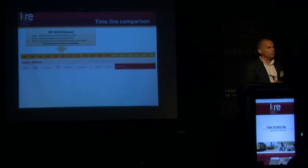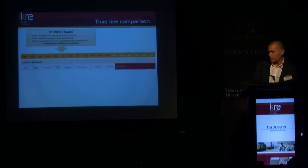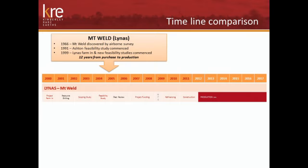Mountain Weld has commissioned a concentrator in WA, and they are finishing the construction of their downstream refinery in Malaysia as we speak, and plan to be in production mid-next year. Their project is a massive, high-quality rare earths project. It was discovered in the 1960s. Ashton Mining attempted to get it into production over 10 years through the 90s, sold it to Lynas.